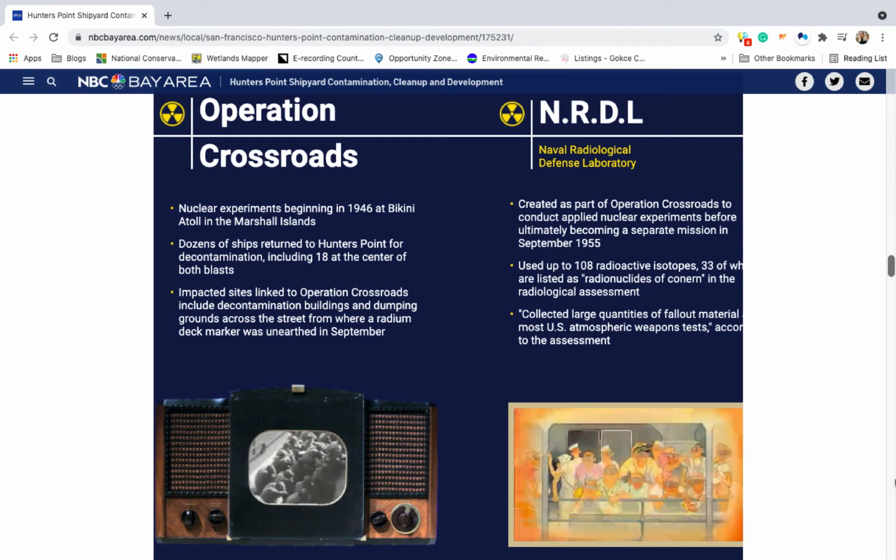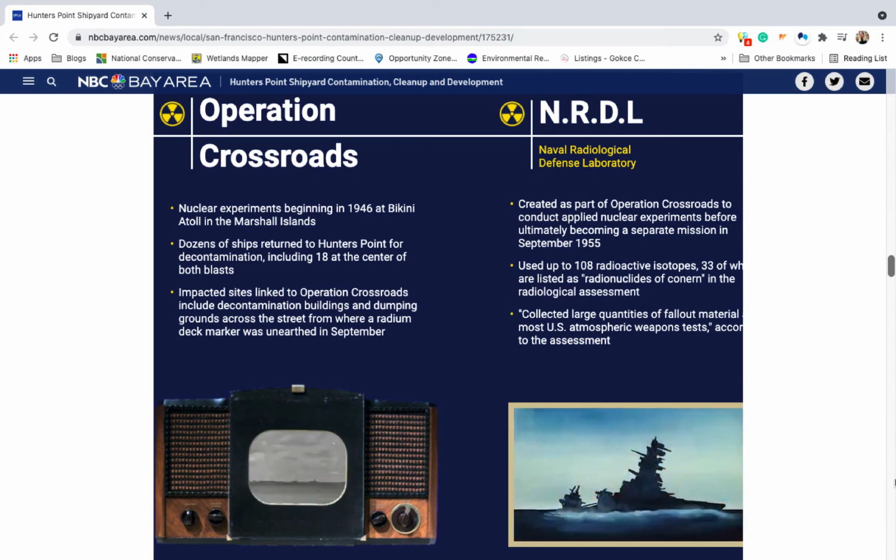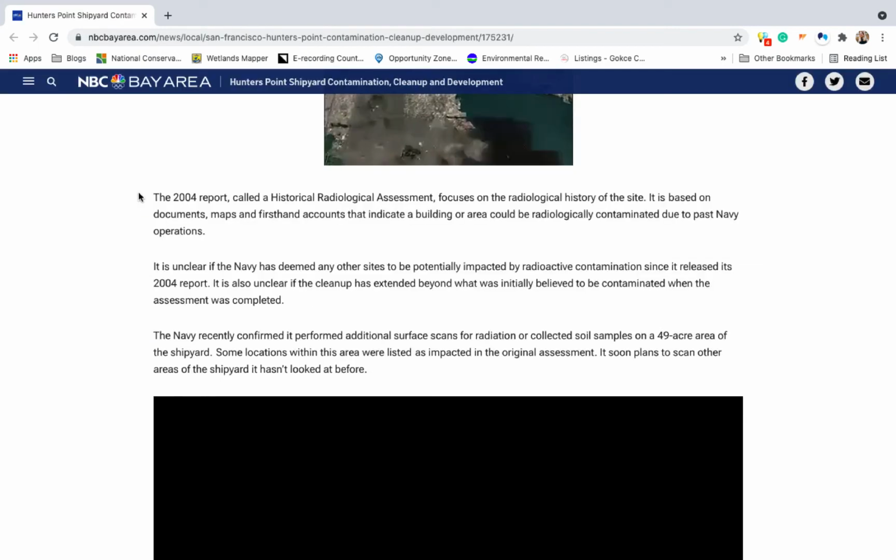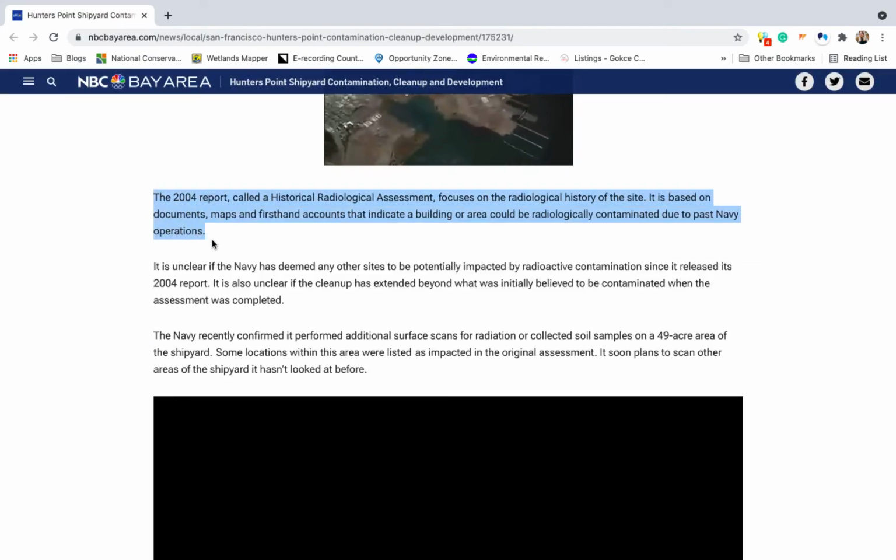Hunters Point was deactivated in 1974 and permanently closed in 1994. Since then, the site was listed as a Superfund site by the EPA, and the U.S. Navy began extensive remediation. In a 2004 report, parts of the shipyard were classified as uncontaminated based on a review of documents, maps, and first-hand accounts of radiological activity on the site.